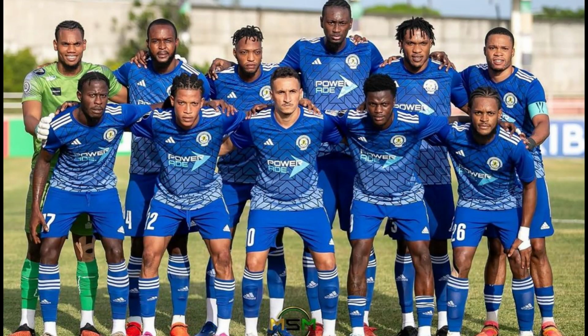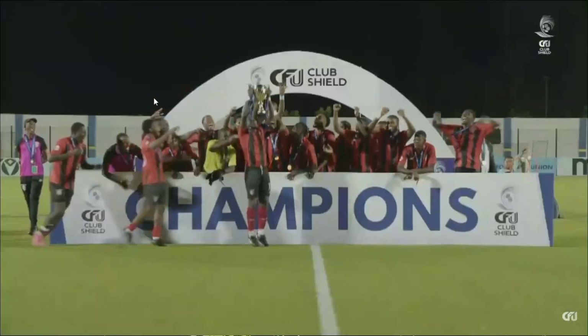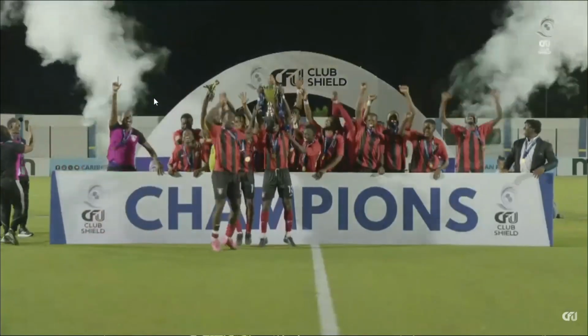They definitely have to work on the lack of pace in that back three if that's where they're going. They definitely have to work on quickening up their build-up play going forward, and they definitely need to transition back much quicker to help out that back three. But as I said, they've got time, so let us see what they do in their next Caribbean Cup match, this time against Arnett Gardens.